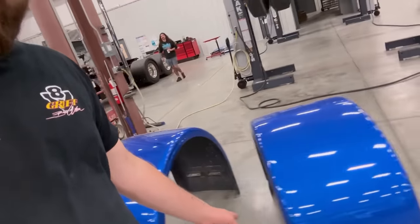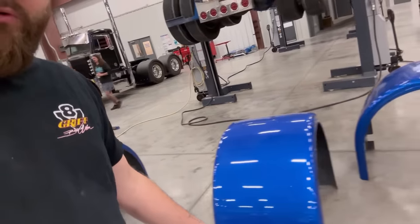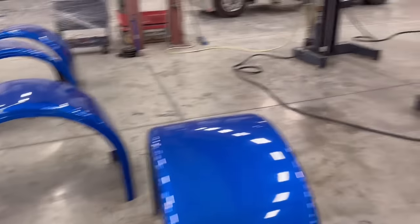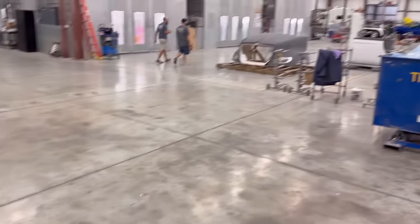Well, guys, things are going great here in the shop. These guys use hoverboards everywhere. I'm glad Amber bought me one for Christmas. We got the fenders off the Tractor Taxi here. Dude, look at that roll. So up next, we're gonna get these fenders all over here to the painting area.